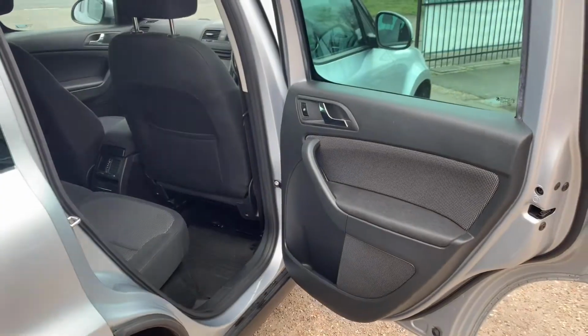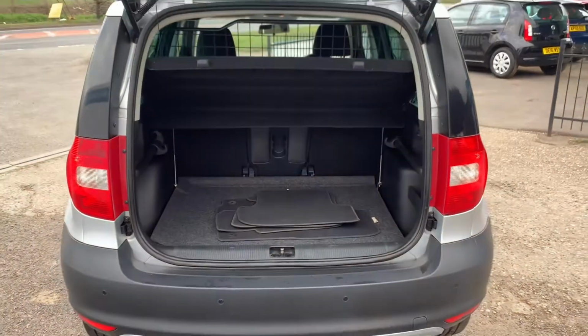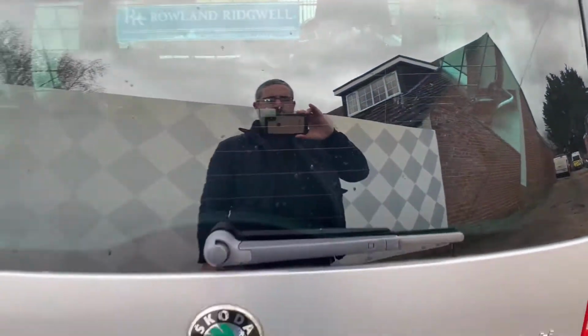If you're interested in our delivery option, we now have free delivery on all our cars up to 100 miles with a charge of just £1 per mile thereafter. All our cars are being offered with a 7-day money-back guarantee, and full details can be found on our website.